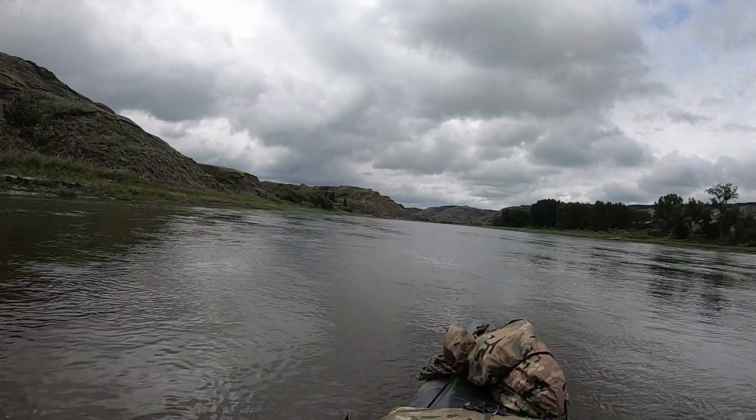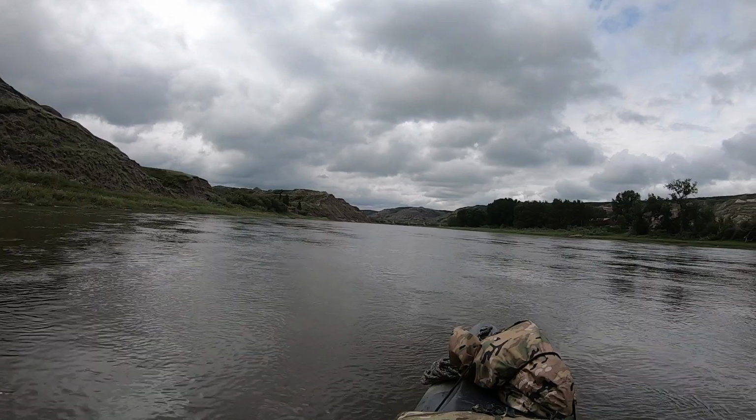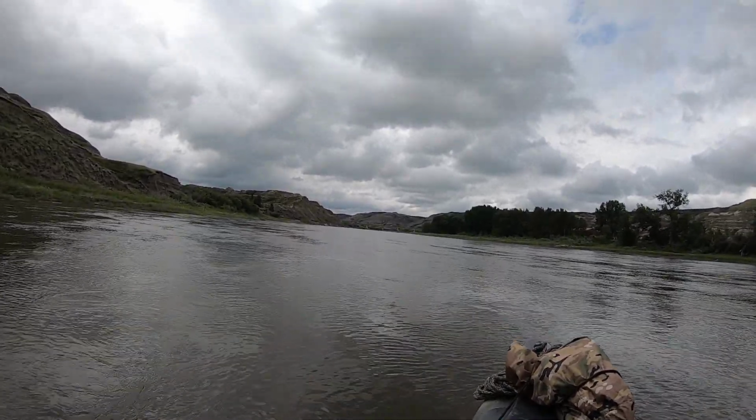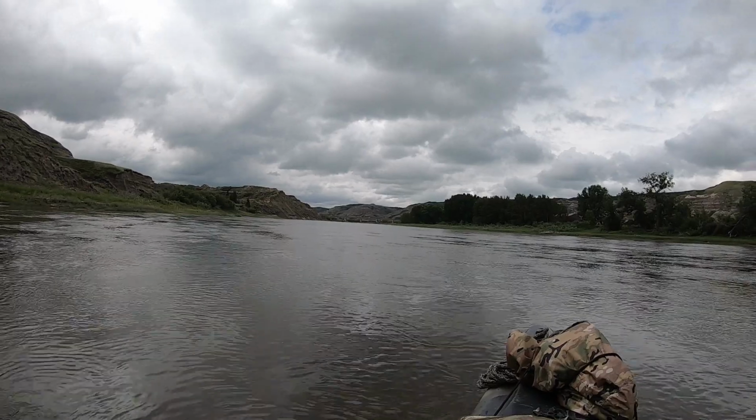There's where we're getting out, Tolman Bridge. Right past there on the left, there's a little pullout, so that is pretty much it for us. It's been a good trip.